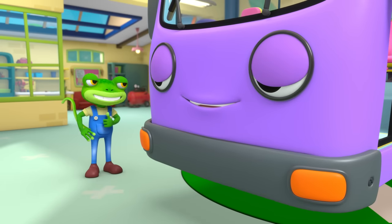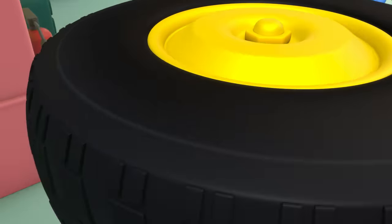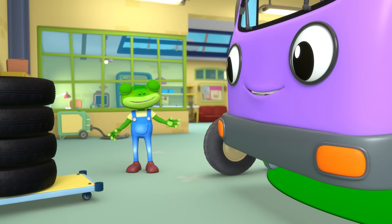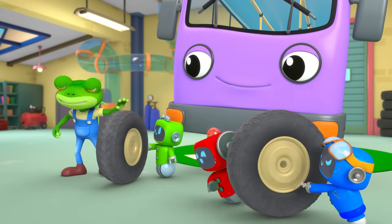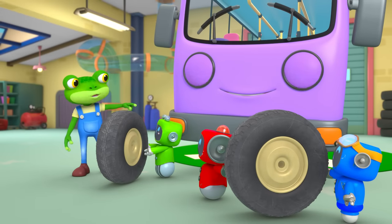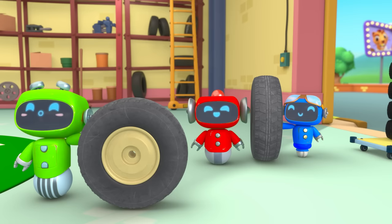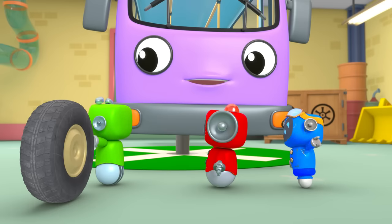Ready for your brand new wheels, old friend. Shiny rims, fresh tyres, the lot. Huh? Oh, I just need to answer the phone. Mechanicals, can you start fitting Bobby's new wheels for me, please? Hello, Gecko's garage. How are you, Grandma?